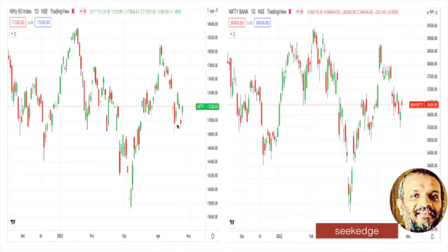So this is a chart here. We had a gap up. It's a pro gap that is formed. We had a bearish gap down yesterday. Today it's a bullish gap up, a pro gap up. The same can be seen on the Banknifty also.